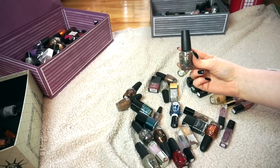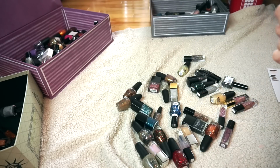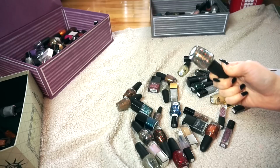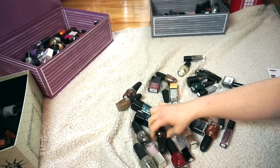This one is funny. This is Rainbow Connection. I spent like 20 bucks buying this off eBay. I didn't even wear it that much. I just really wanted it, and it's really dry now. So kind of a waste of money, but it's a sunk cost at this point, so goodbye.